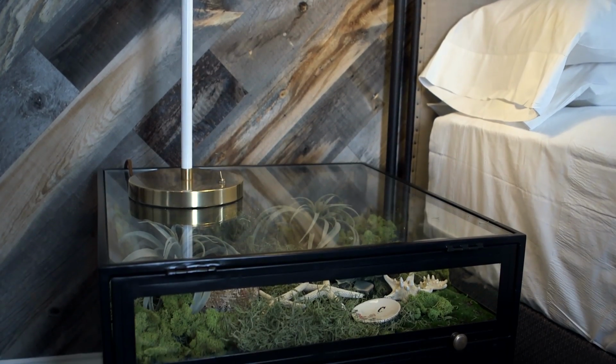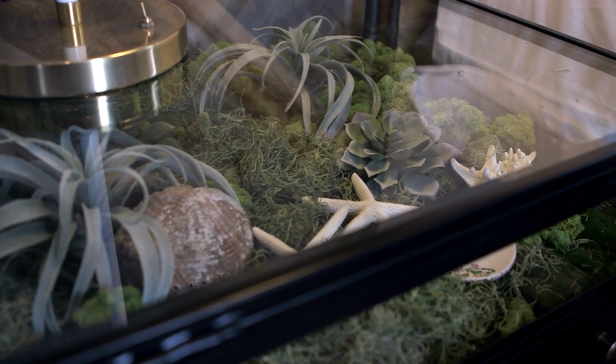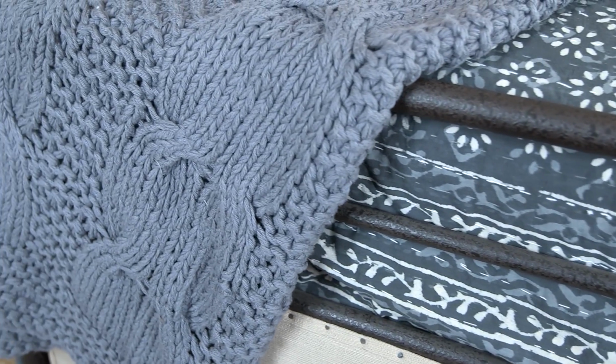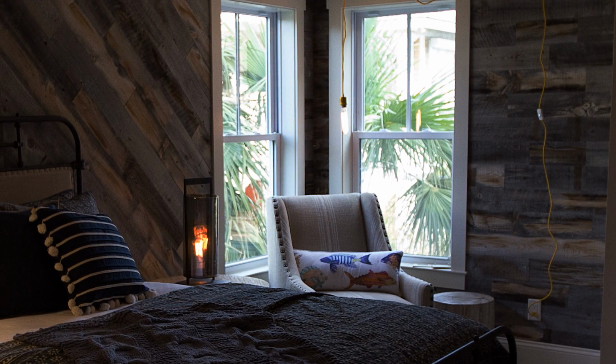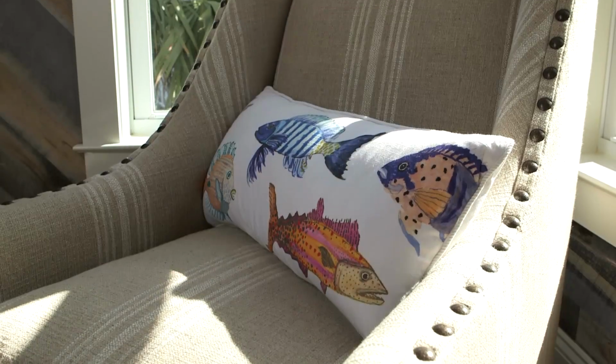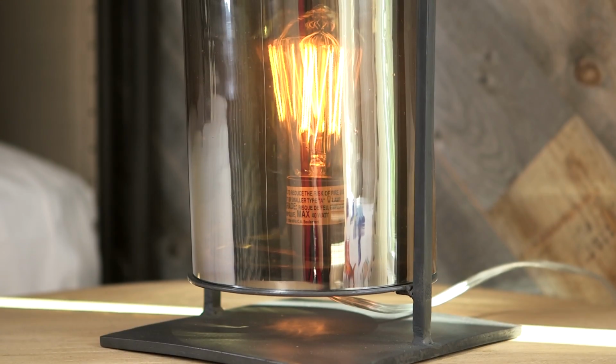Also, we thought this wonderful bedside table would be perfect with a view right in the box of succulents and moss and favorite seashells. The bedding is soft and warm and not too feminine. And then we have the fantastic chair with the hanging light bulb. It seems a little strange, but that little bit of funk is what gives it its edge.